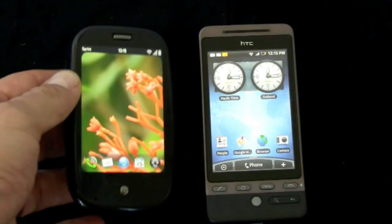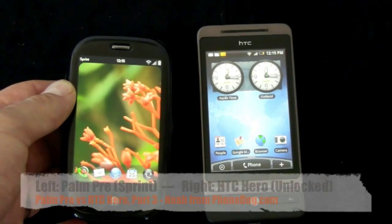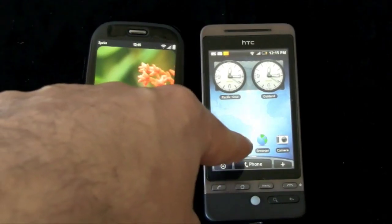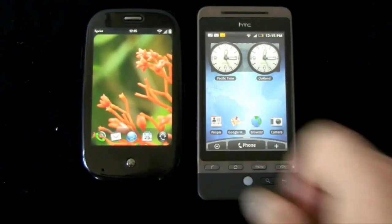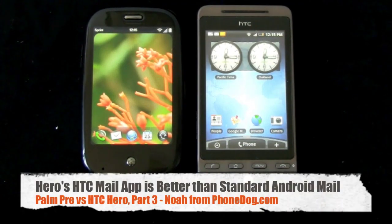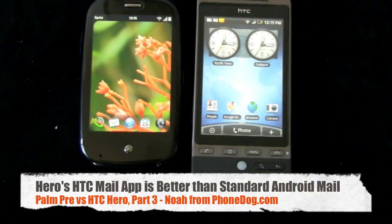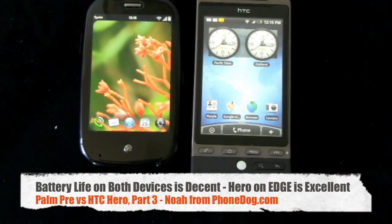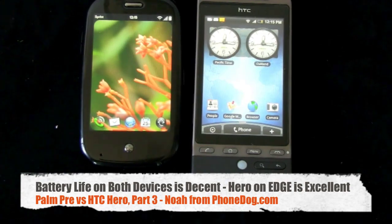The two other things I want to touch on really are they both have HTML web clients. They both work pretty well. As I mentioned in part one, the HTC client I think is a step up from the standard Android Gmail web email client, which I really do not like very much. HTC's mail client is a little bit nicer. The Palm Pre mail client works well, as well. I think it's kind of a push between the two, just different looks and feels.